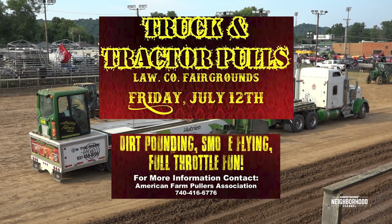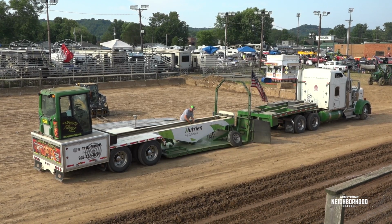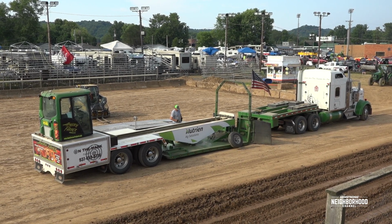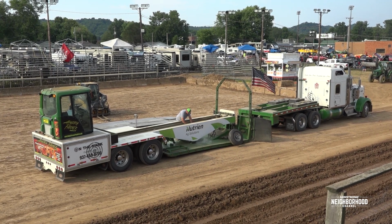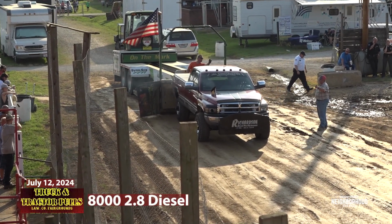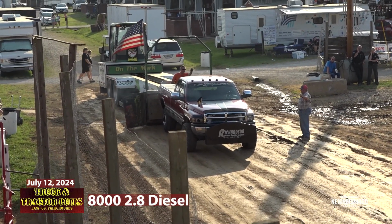These are the people who need to be lined up for the 8,000 2.6 diesel: Zach Weber, Jordan Stalniker, Bill Pickens, Alley Cat, and Tim Richardson. Zach Weber and his 94 Dodge will be the first puller.